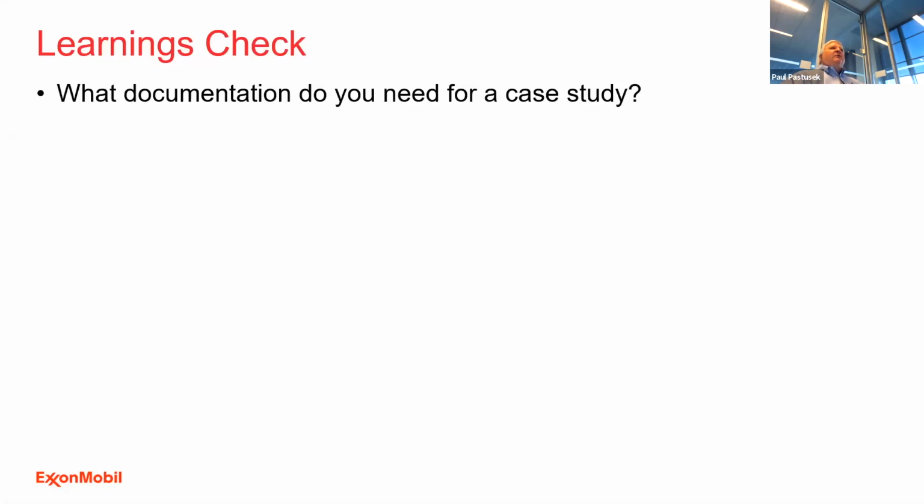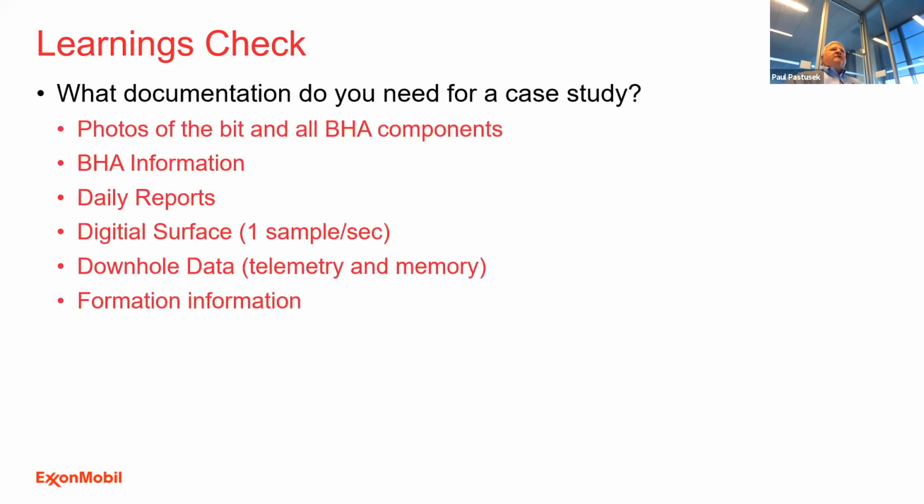Okay. So I normally ask, as a learnings check, what do you need for a case study? Photos, bit information, daily reports, digital data at 1 sample per second, downhole memory and telemetry data, and formation information. Those are the bare minimums of what you ask for. As you start doing a forensic analysis, it can lead you in a certain direction. You may never get everything you ask for. In fact, I don't know that I've ever walked away and said, man, I just have too much data. So just recognize that you're making a decision many times in real life, in real time, and you won't have everything you wish you had. But if this is collected routinely, it allows you to make sense of it, and it's readily available when you do need it.